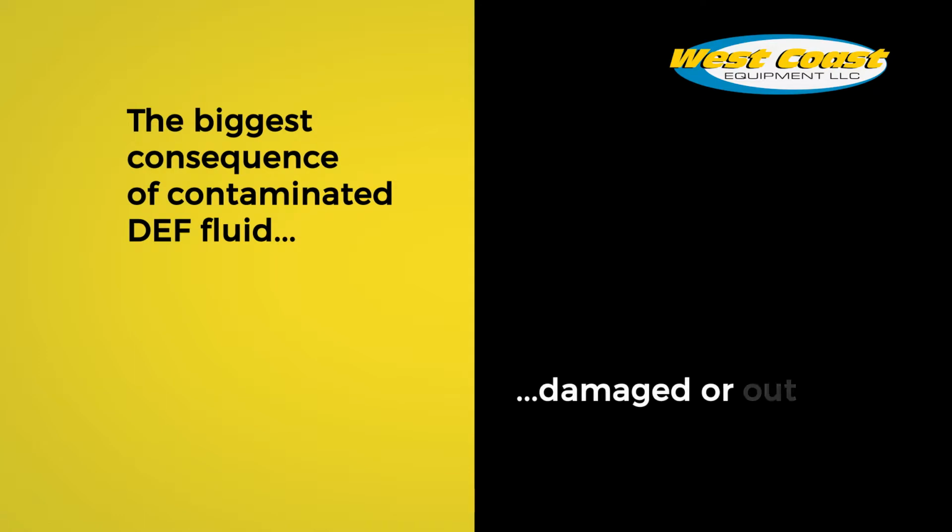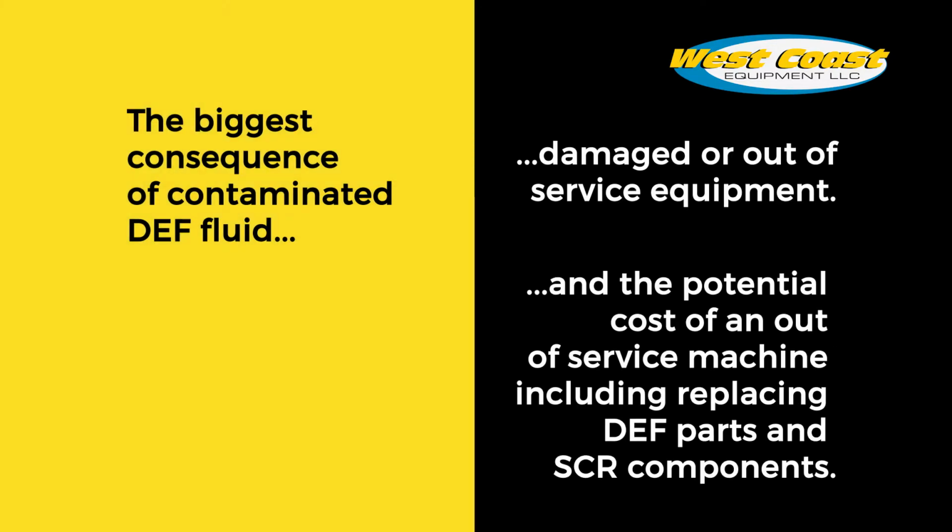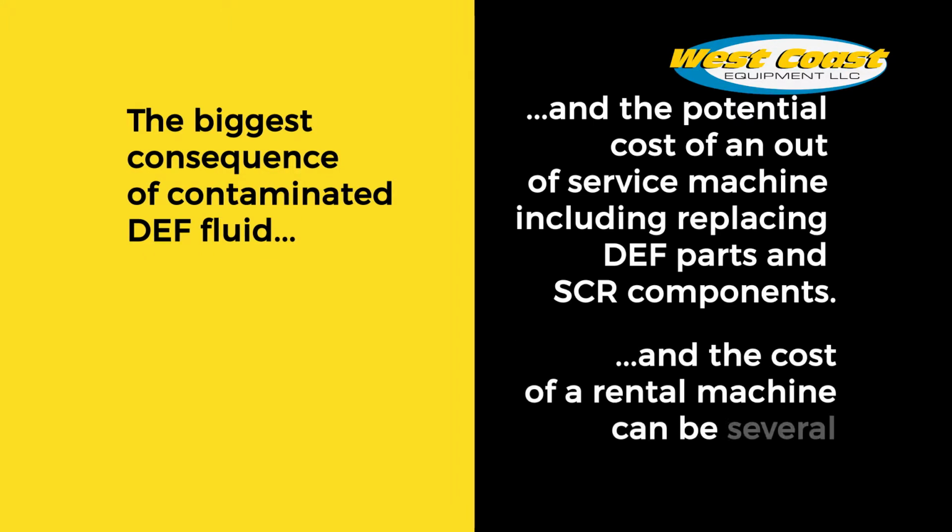The biggest consequence of contaminated DEF fluid is damaged or out-of-service equipment, and the potential cost of an out-of-service machine, including replacing DEF parts and SCR components, and the cost of a rental machine, can be several $1,000s.